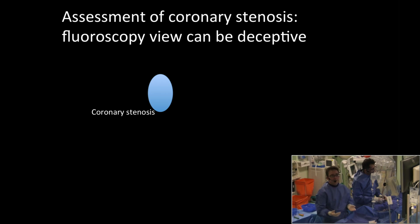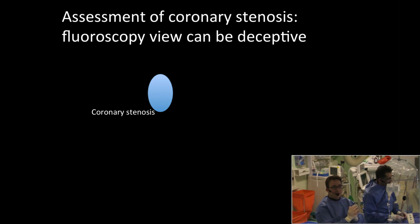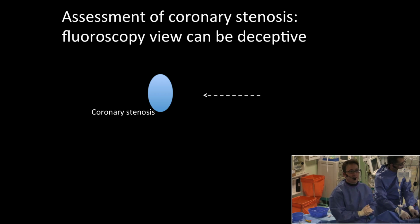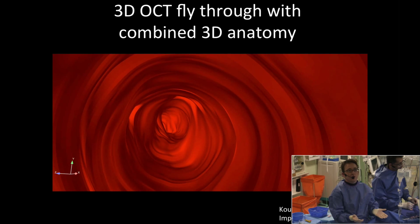Now, why do we need to do this? Well, if you take this image you see on the screen here, so this is effectively an angiogram image, and we fire X-ray beams through this artery here. Let's move to the next slide there. You'll see that if we look in this plane, the artery looks very tight, but if we fire the X-ray beams from another plane, it looks much more moderate.